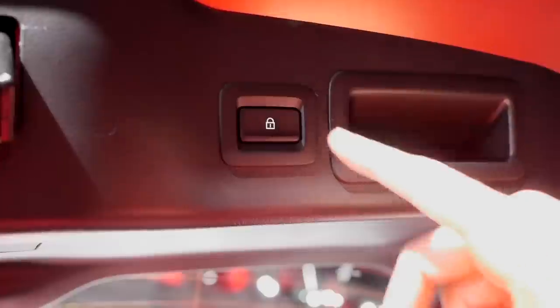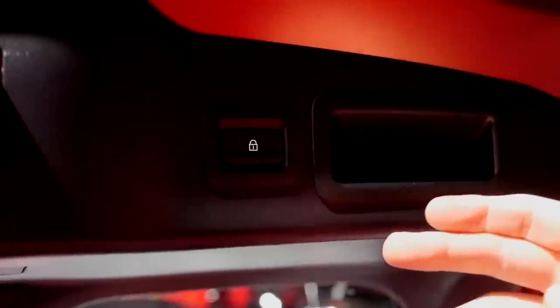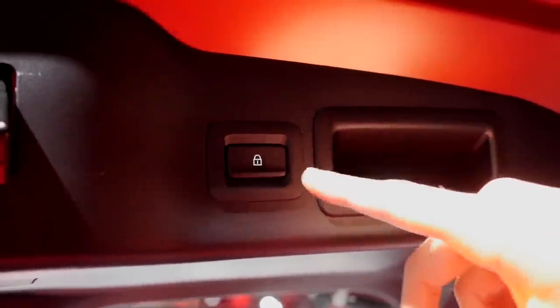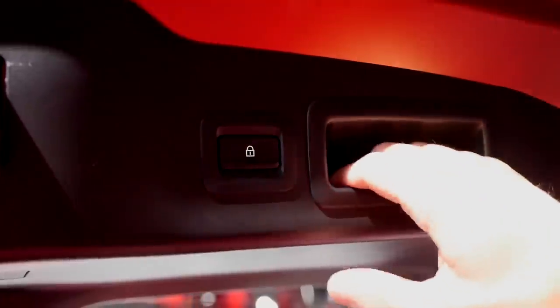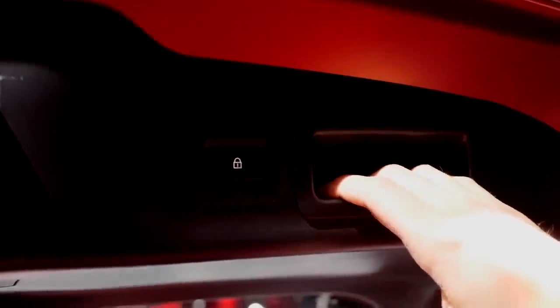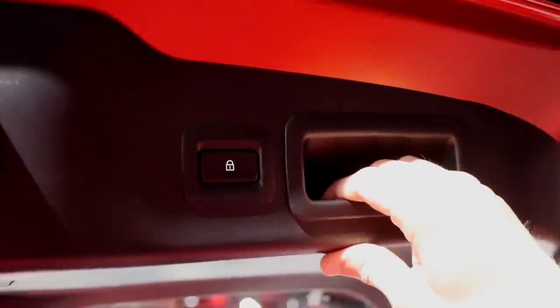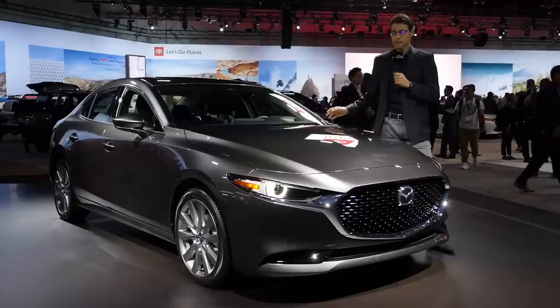So this is not an electric tailgate, but you can already close it here, for example, when you finish your groceries and get home. So you close it right here, you don't have to do it with the key. And this is also interesting, you can use this grab handle from the inside so that you don't make your hands dirty when the car is dirty on the outside. So interesting solution. And now we are switching over to the sedan.